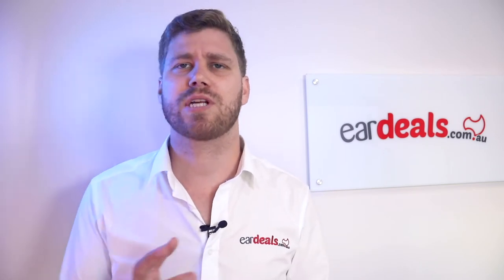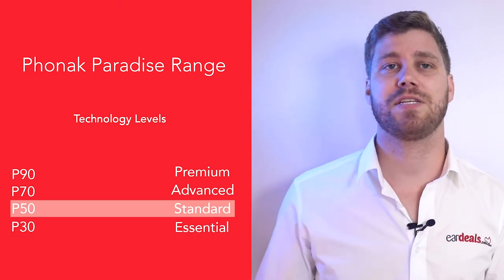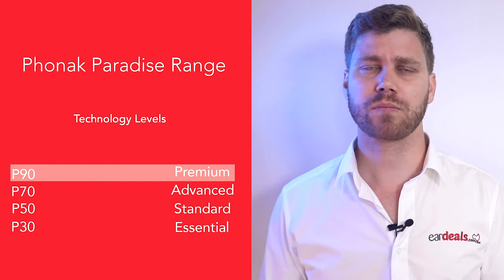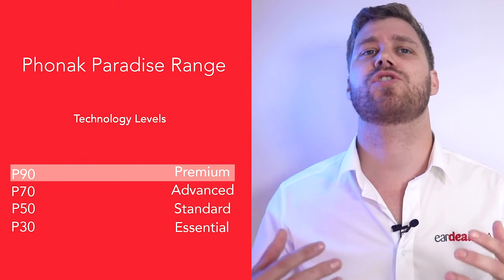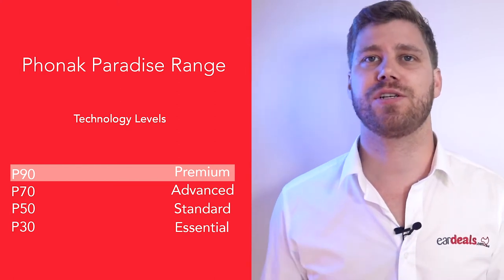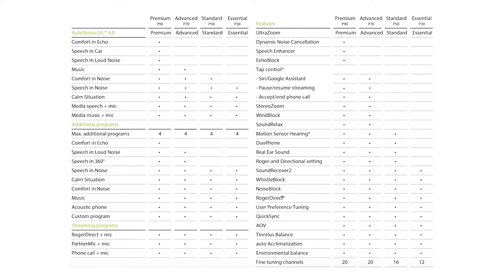The Phonak Audeo Marvel has four technology levels, and these are the P30 Essential, P50 Standard, P70 Advanced, and P90 Premium. You'll see these four on our website everywhere for Phonak. Now, as you go higher in the technology range, you are unlocking more software features, and this will improve the hearing device's capabilities of assisting your hearing loss. These features are the hearing aid manufacturer's, what we call, software codes. They've been developed to improve a variety of situations that a person with hearing loss may encounter during daily life.